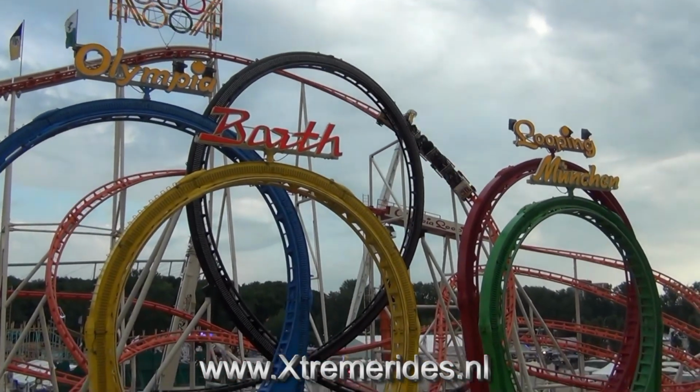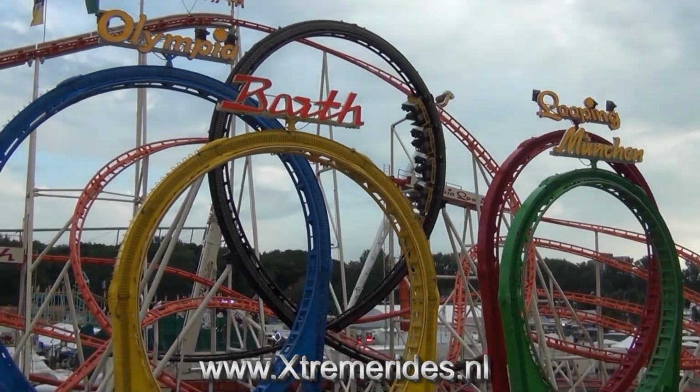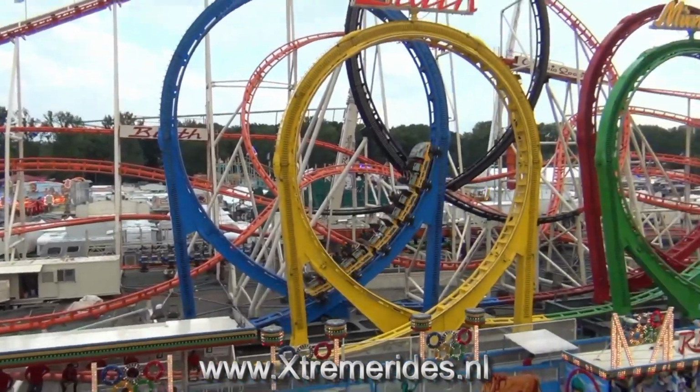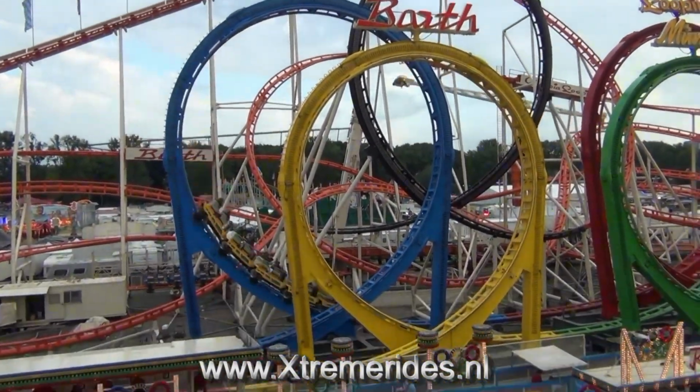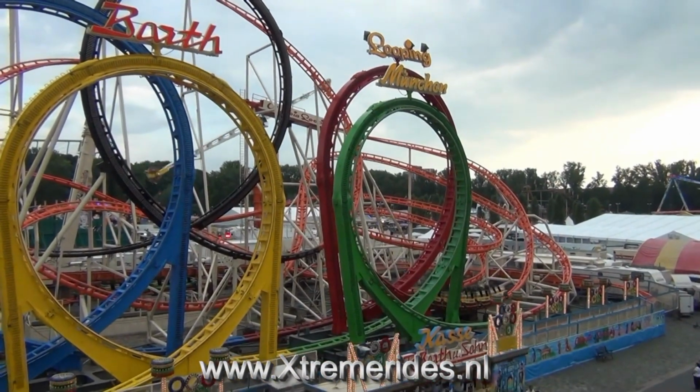And now coming in at spot number 2, we got Olympia Looping at Wiener Prater. And yet again, we have a big roller coaster that moves around from park to park. Olympia Looping is so iconic because this roller coaster is the biggest coaster that moves around from park to park. And on top of that, it might be one of the best Schwarzkopf roller coasters ever.